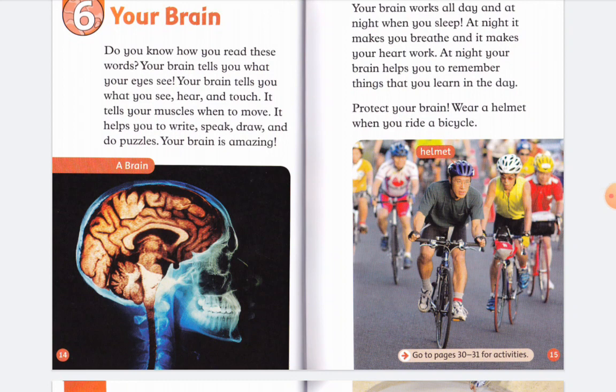Unit 6. Your brain. Do you know how you read these words? Your brain tells you what your eyes see. Your brain tells you what you see, hear, and touch. It tells your muscles when to move. It helps you to write, speak, draw, and do puzzles.